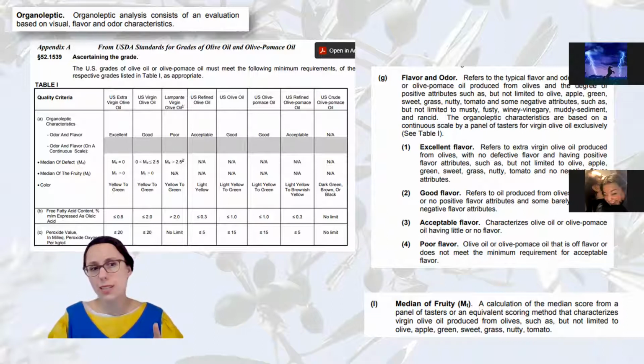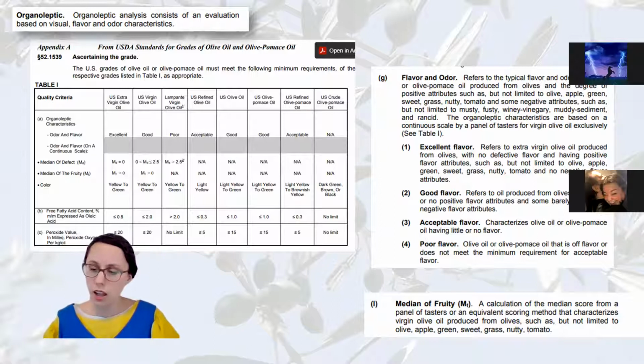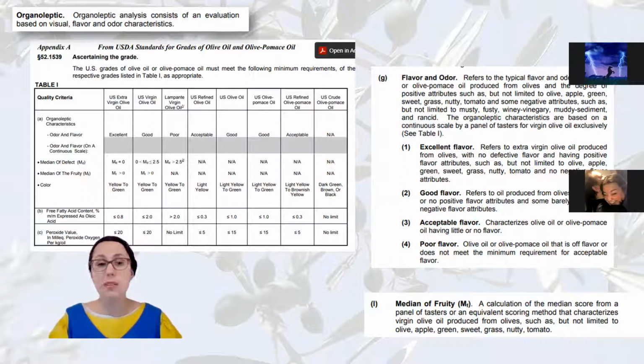If an oil is one-dimensional, it's got a lot of grassy flavor, but that's all it's got, it's not a deal breaker. Generally, what people will do is take that oil and blend it with other oil from either other pressings or from other varieties to balance out the flavors and make a really delicious oil. I will say that the vast majority of oils that are sold now are blends. And so unless it's specifically labeled as a single variety, it is most likely to be a blend.